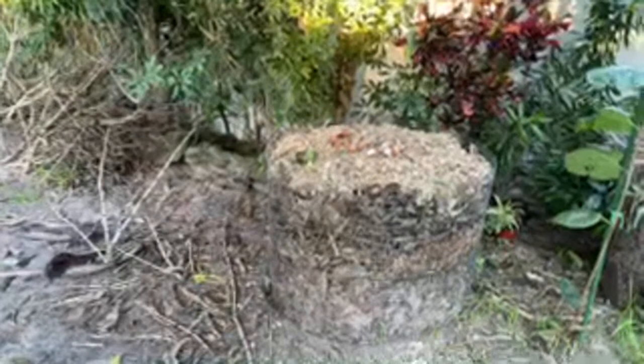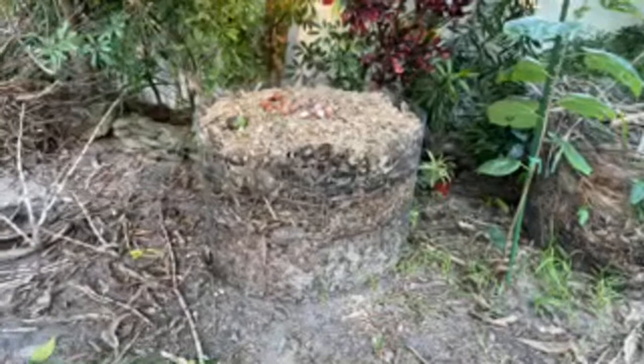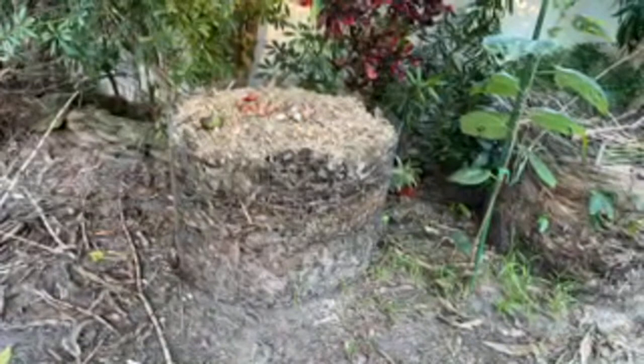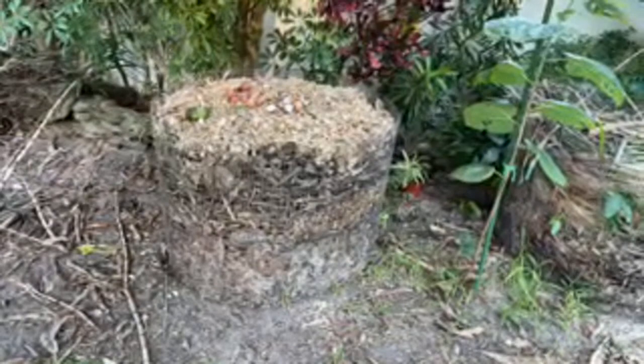And I would say if you do that, maybe do that at 6 months, and then give it another 6 months, I think you're going to have some pretty killer compost. And it amazes me how much the leaf matter can compress. It's fun watching it. We all call it the bottomless pit.